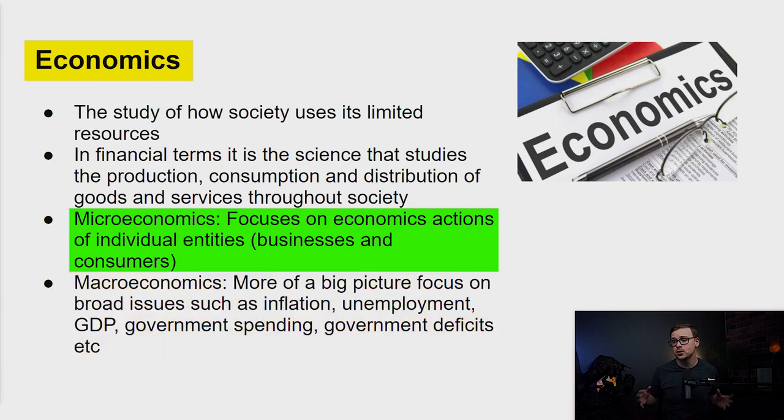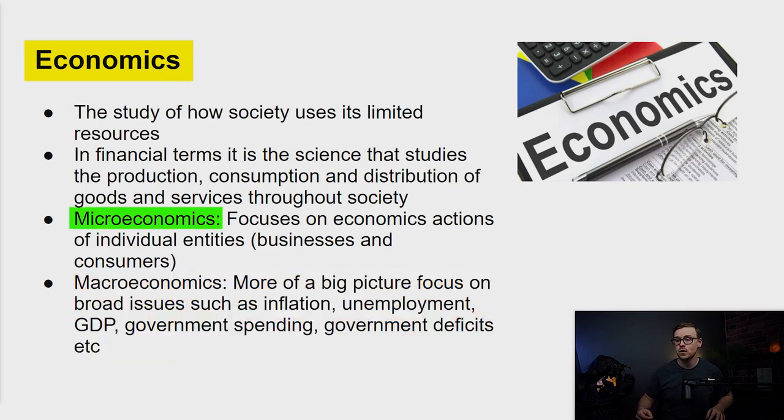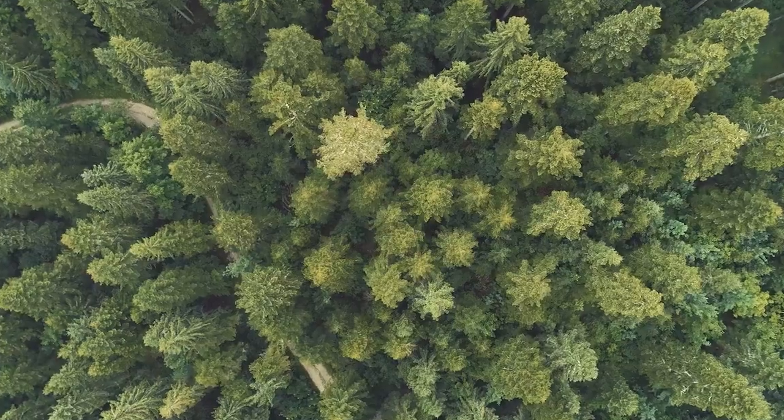Now, there is a really big distinction here between microeconomics and macroeconomics. Microeconomics focuses on the interactions between individual entities. So for instance, the interactions between consumers and a business. Macroeconomics has more of a big picture focus, and it looks at broad issues such as inflation, unemployment, gross domestic product, government spending, government deficits, etc. So microeconomics is kind of a bottom-up approach, whereas macroeconomics is more of a top-down. Microeconomics focuses on the trees, whereas macroeconomics focuses on the forest.